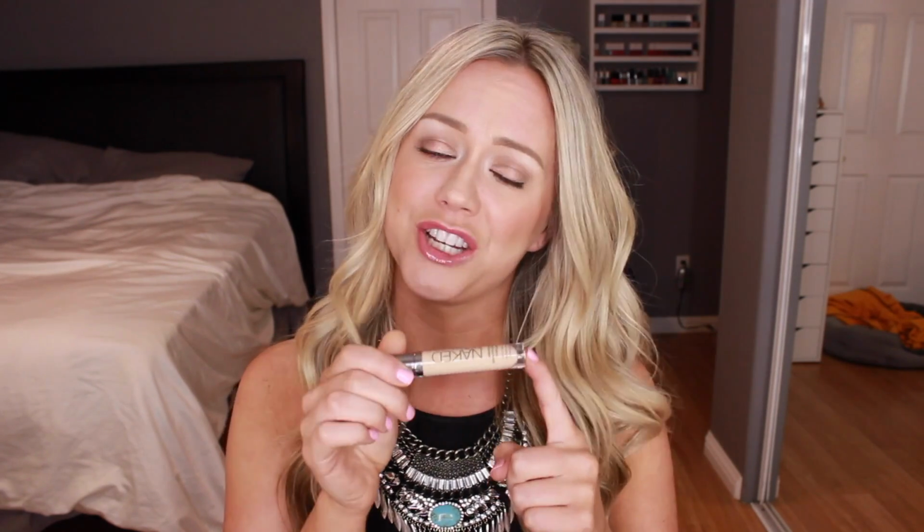Love it. A more recent purchase, the next two products, the Urban Decay Naked Skin Concealer. I love this. I think that it does a really good job of not seeping into your fine lines under your eyes. I can put this on, blend it out with a beauty blender, and I don't have to worry about it creasing or anything like that. And I obviously always have to set it because that's just how my skin is, but I also like the ease of application with this.